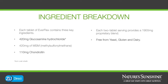So let's now take a look at the breakdown of the formulation of EverFlex. Each tablet contains 420 milligrams of glucosamine hydrochloride, 420 milligrams of the MSM, and 110 milligrams of chondroitin sulfate. Each 2-tablet serving provides 1900 milligrams of this proprietary blend, and it is free from yeast, gluten, and dairy. It is also safe for use during pregnancy, but please note for vegetarians and vegans, the highly effective source of glucosamine in EverFlex does come from the shell of crabs.